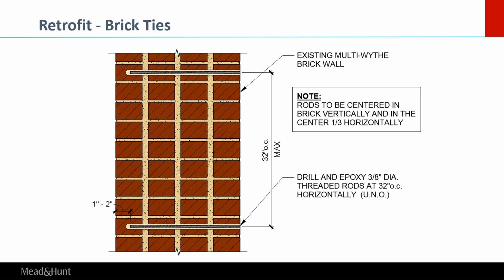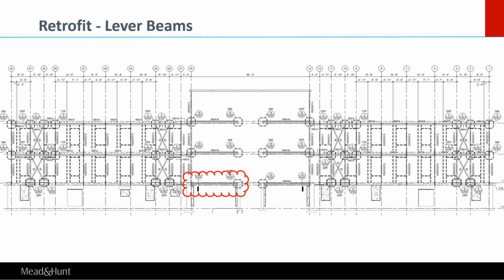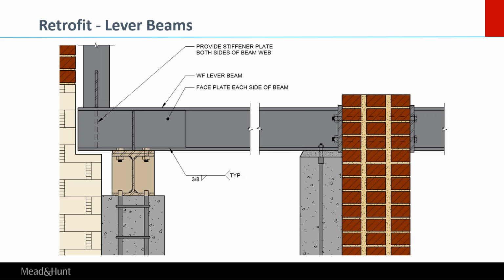Now looking at a section through the length of the building, I present this overly complicated slide just to draw your attention to this one particular beam in the basement. Here again, the steel frames came down close to the brick upstairs, and downstairs that did not align with where the concrete wall could be placed. And so we had to transfer those column reactions back over to the top of the concrete walls. So we developed this detail that we called our lever beams.